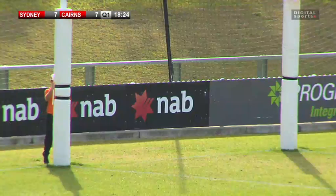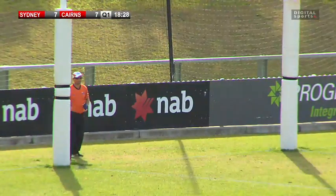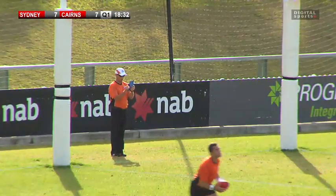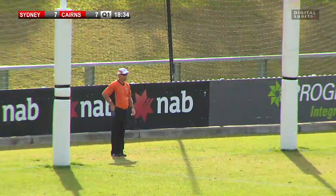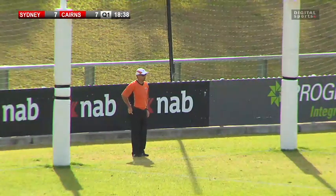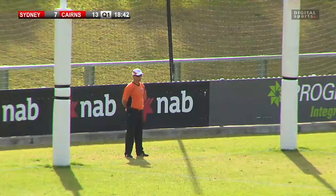Let's go back to that run out of defence from Ron Wason, which affected the turnover. They were away. And in the end, it's the AFL Cairns who get another one on the board. They lead 2-1-13. AFL Sydney 1 goal, 1-7.